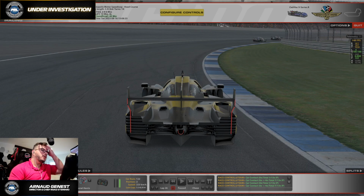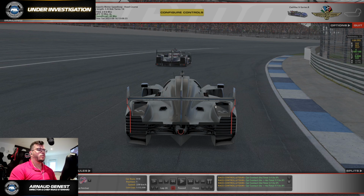So, three persons were involved, so black and yellow, and these two cars. Let's see what the stewards think.